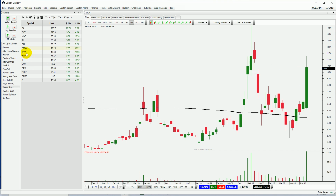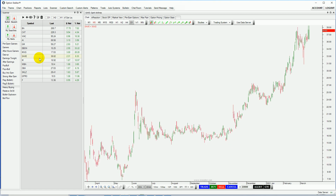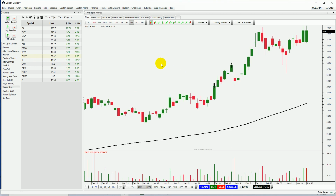EBON is probably one that you want to watch for next week. MVIS, downward sloping trend line, stock closing near its high of the day. This one I highlighted in my video last week, selling the $12 puts naked for 25 cents. March 19th expiration next Friday. I like that one. That one makes you 10% in a week.